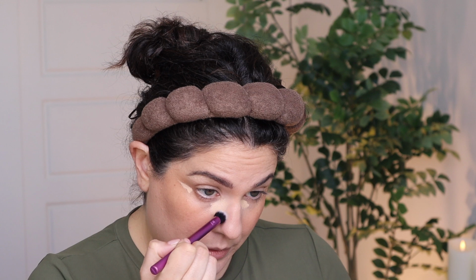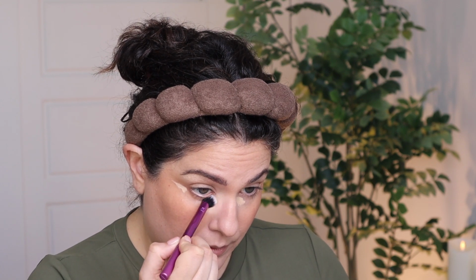My Hourglass concealer. Spreading that out, lifting it up a little. And then I'm going to go back in with my Beauty Blender and blend that in, and use the other side to blend in any lines. Take the excess onto my eyelids, and just pat everything in, make sure it's all blended.